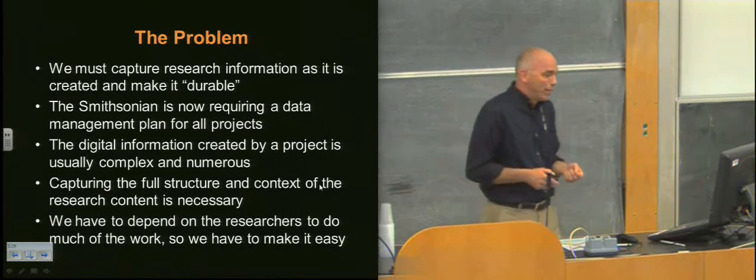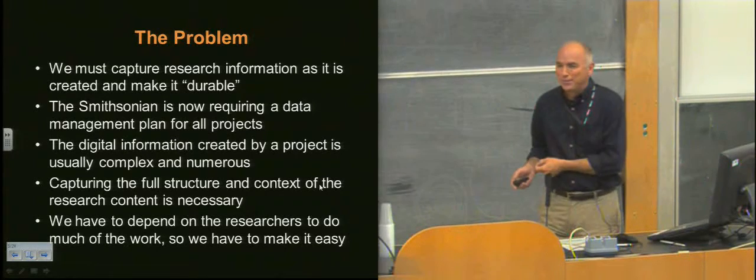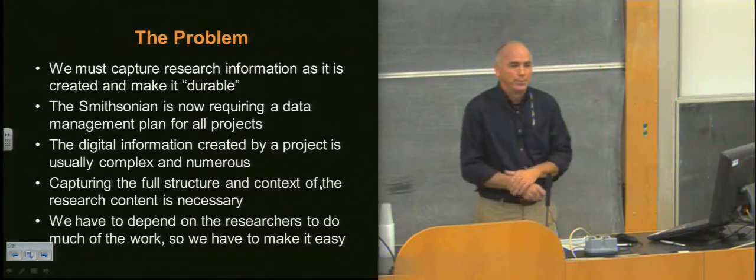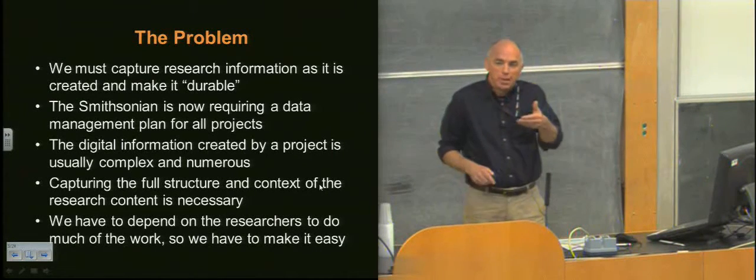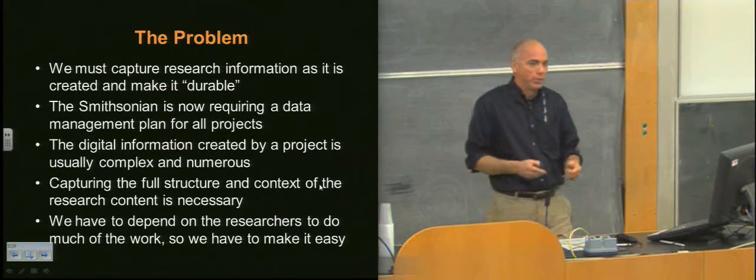And the data management plan is supposed to say where they're going to manage their data. Well, the sordid little truth is we don't have any place to manage the data yet. But putting that policy in place is starting to get people thinking in the right direction.